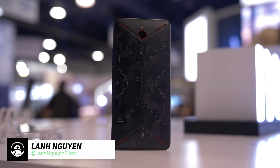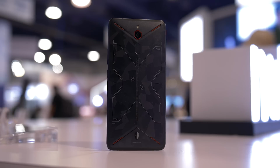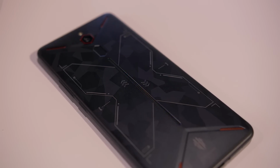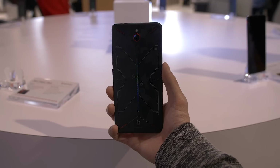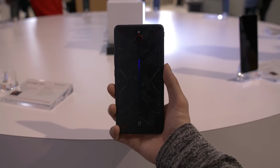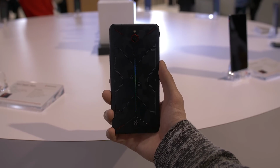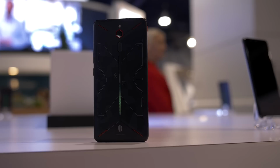It's a gaming phone that launched in China about a month ago, and it's here at CES 2019. The Red Magic Mars looks exactly like what you would expect from a gaming product. It has a lot of sharp lines and angles, and this particular version comes with red accents, which is something that is typically associated with a lot of gaming products. There's even an RGB LED strip on the back because it's a gaming phone, so why not?